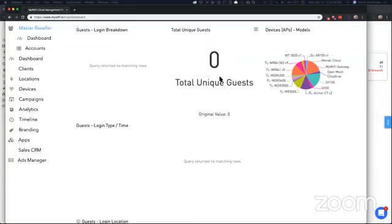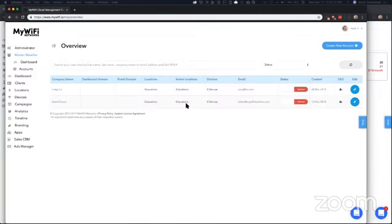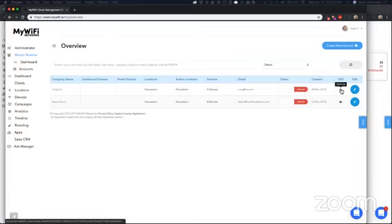If you're setting up a major network and you have multiple white labels, this is very valuable information for you. In addition to the account section here, you can see your current accounts, how many locations they have, how many devices they have, total locations and active locations, devices, what email they use. You can turn them on and off if they stop paying you. You can also SSO right into that location.